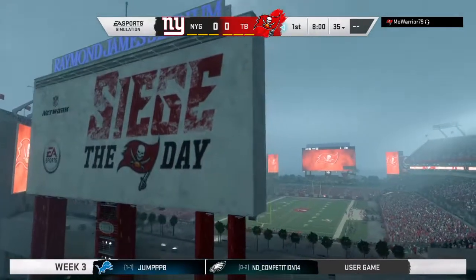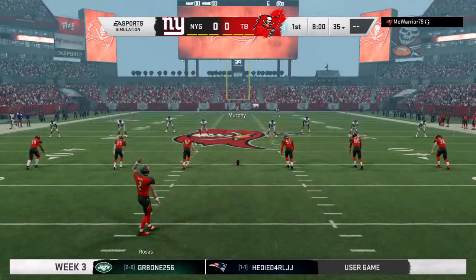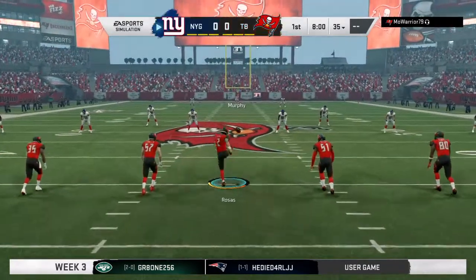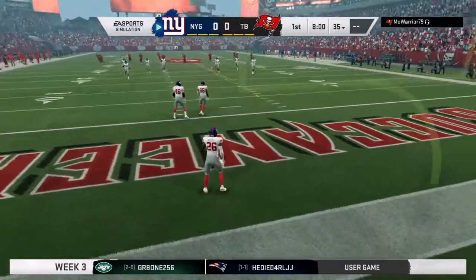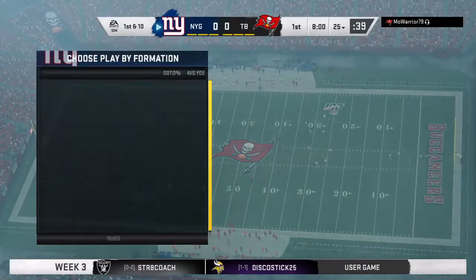This crowd is ready as their guys get set to match up between the New York Giants and the Tampa Bay Buccaneers. It's the first weekend of autumn, and the NFL is in full swing as off we go. And this will be a touchback as that sails over the end line.